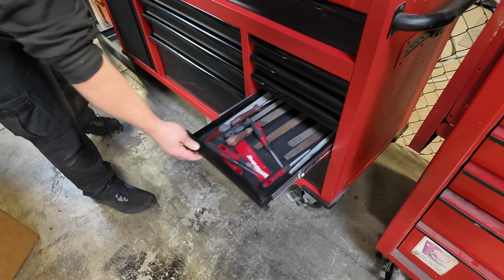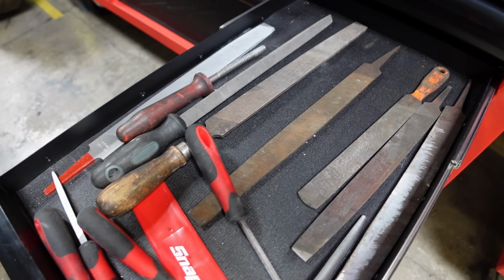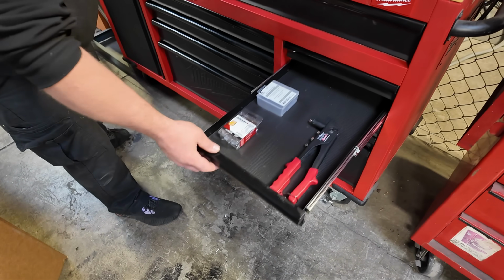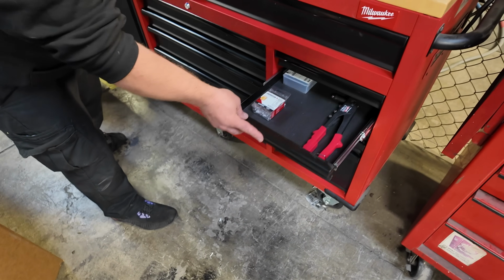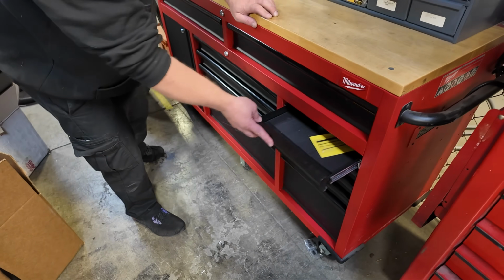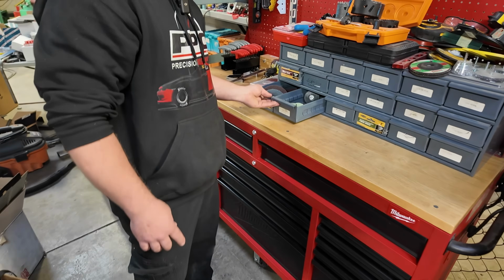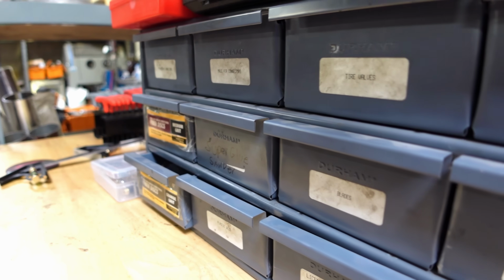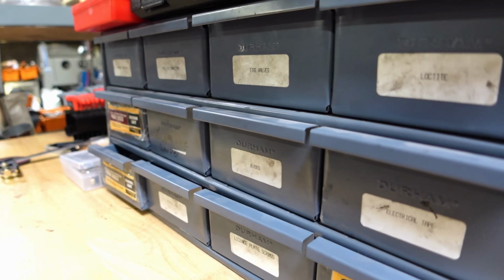All our files. C-clamps, and rivet stuff. We don't do a ton of rivets. We usually rivnut stuff and then bolt it. Okay. Nice. So this stuff just has all our flap discs and wire wheels and stuff like that in it. Oh, that's so nicely organized. I don't know where I found it, but it works super good.